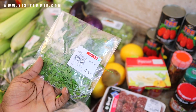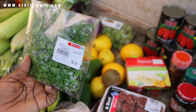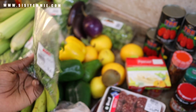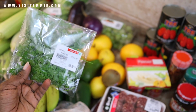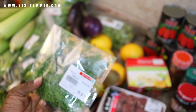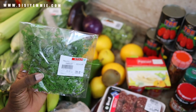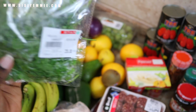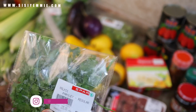I always like to have these little packs of garnishing. This one is like 200 naira. And this is parsley. So I was looking for fresh parsley. That's why I bought the dry one. But this is the one I really wanted. There was a recipe I was supposed to film, and this was the last ingredient I couldn't find. So I'm really happy about it. I think I bought two packs.